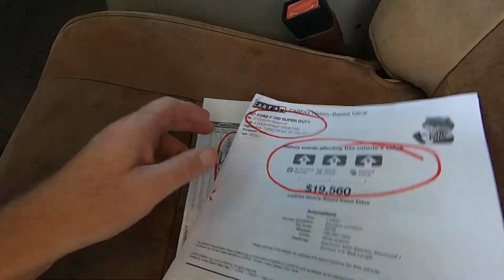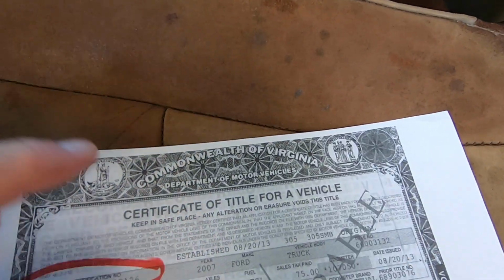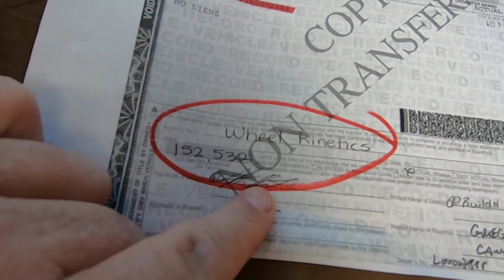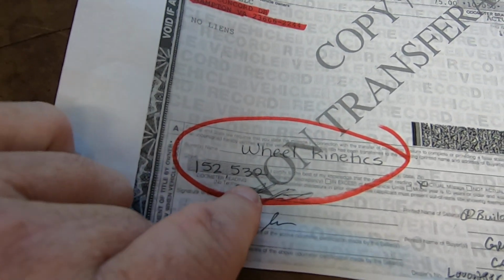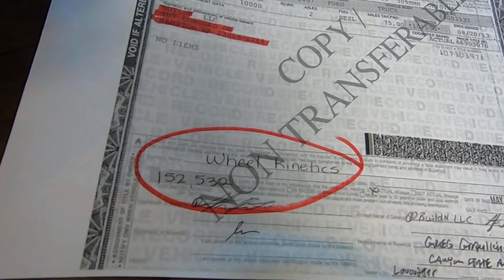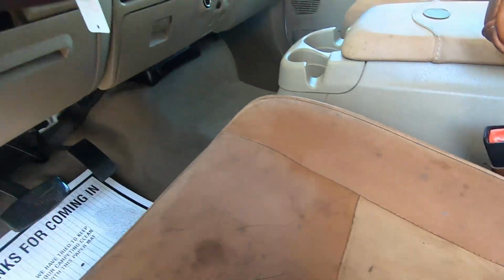Okay, all right, let's see. Here is the title. All right, it's a Virginia title. There's the VIN from Wheel Kinetics. It was sold to Wheel Kinetics. It's 152,532 on it. Then we drove it to Tucson, which is how it got the extra 200 miles, because we drove it. We bought it on May 22nd. All right.